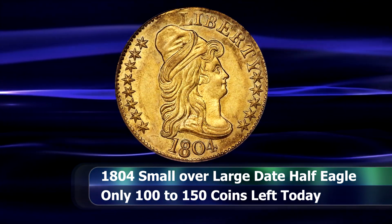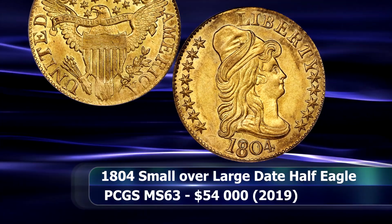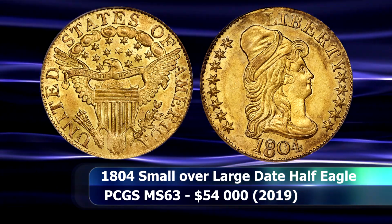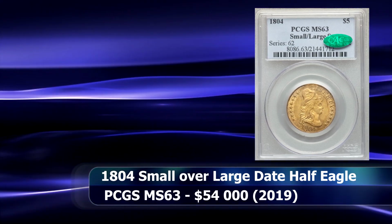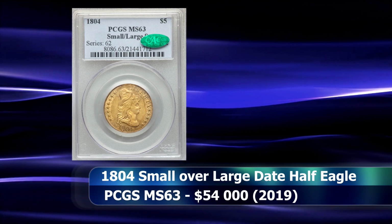Around 100 to perhaps 150 coins are thought to remain extant today, with this certainly being one of the nicer examples at a grade of MS63 and retaining incredible eye appeal. At its turn under the auctioneer's gavel, the coin sold for $54,000.